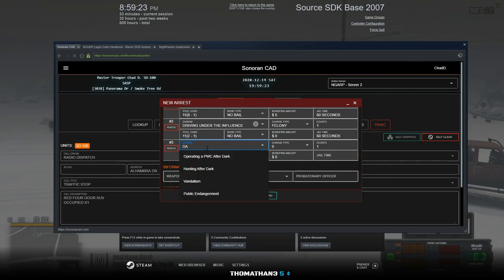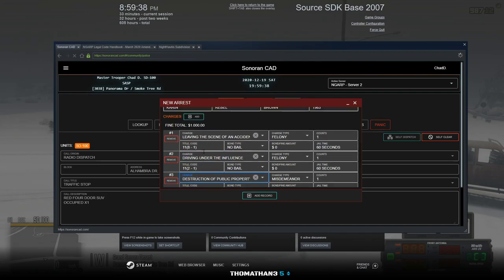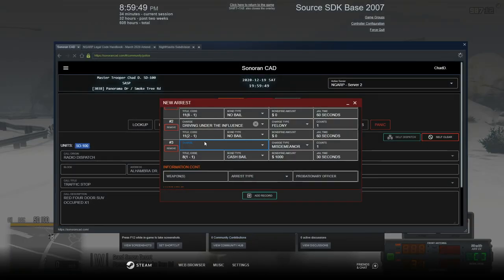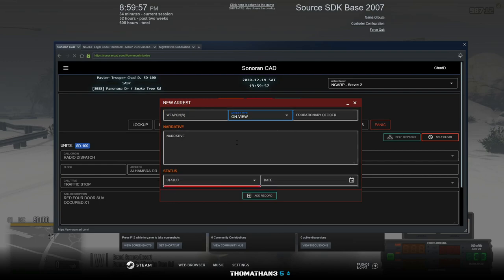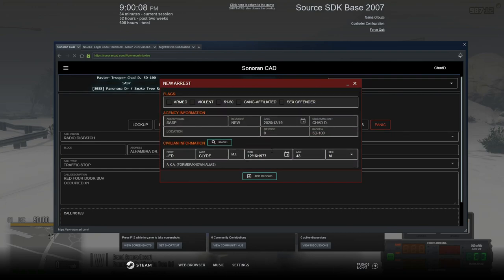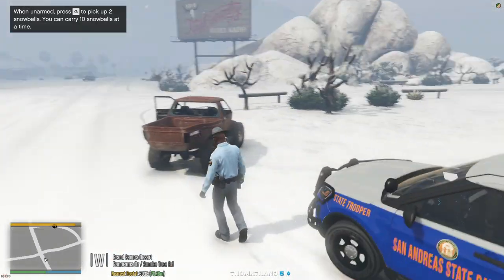Alright, let's go to... damage? No, it is destruction of public property, right? And then what else? Actually, I'm going to spare him on that. We aren't going to do that one. Leaving the scene of accident, DUI. All right, I think I'm just going to do two of those. And spare him on that. Alright, so status active, date today, and then Chad D.5 Delta-100. Add record, not friend. Well, what am I saying? Am I a crackhead or something?